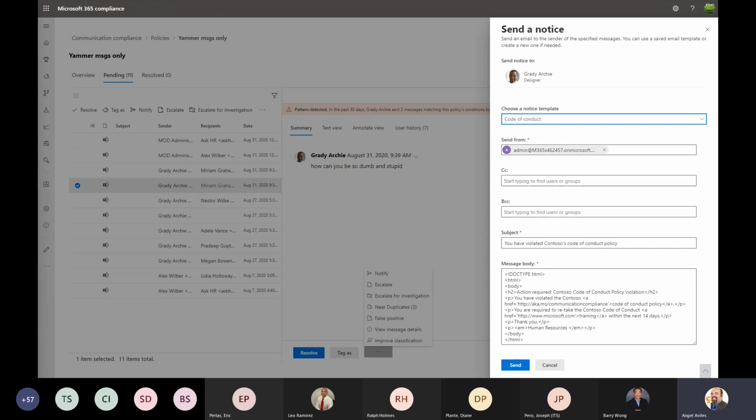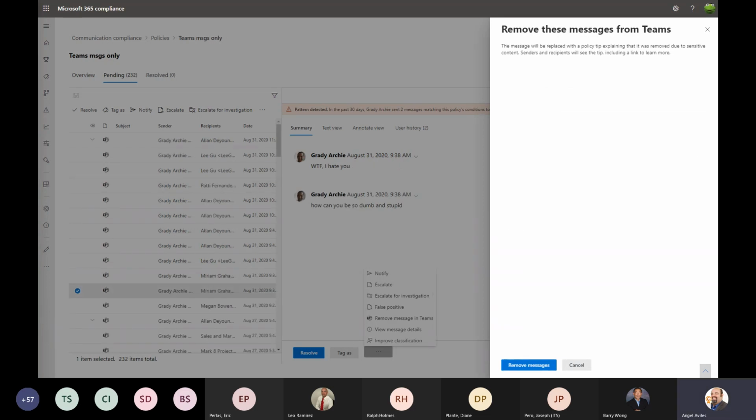I then can send a notice. Here's an example of somebody who sent an abusive piece of language, and I can send them a notice right away that says, hey, the use of this language is a violation of XYZ company policy. And that notice would be sent out directly from that compliance engine. I then can also choose to remove these messages. So I've sent a notification, and now I want to remove these messages because they're in violation of the policy. I can go ahead and remove it off the platforms that it's been identified on.